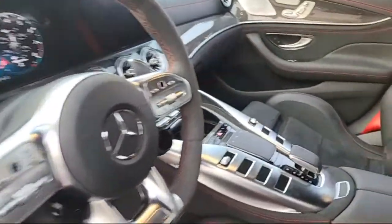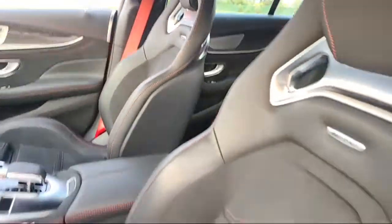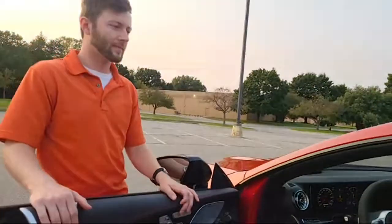You comment on this beautiful red stitching. I love the red stitching. It's nice. You can see it. It's bright enough, but it's not gaudy. It's not in your face. Again, the flashy but the classy.